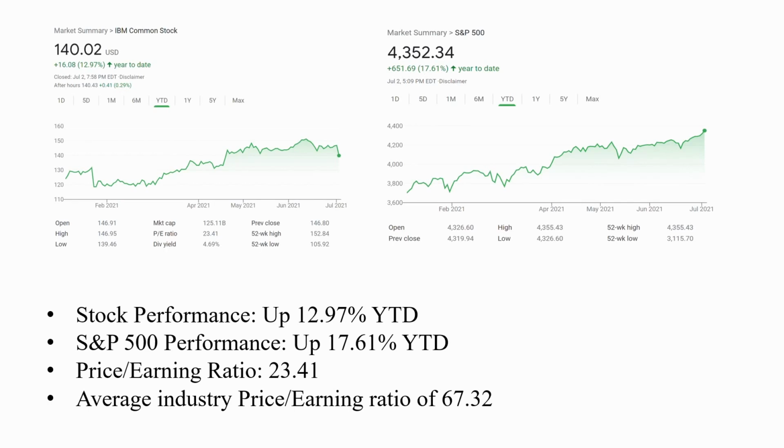For the year, IBM is up 12.97% year to date after suffering a near 5% drop this Friday, after the company announced that President Jim Whitehurst, who was the CEO of Red Hat, is stepping down as president. I think this is an overreaction.